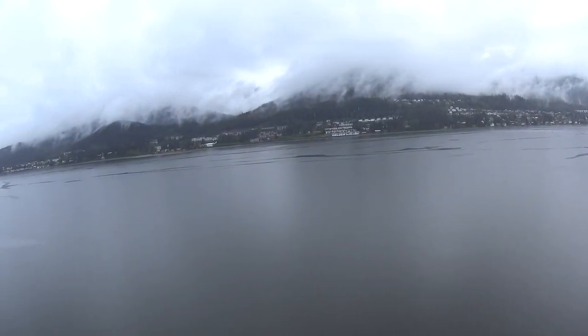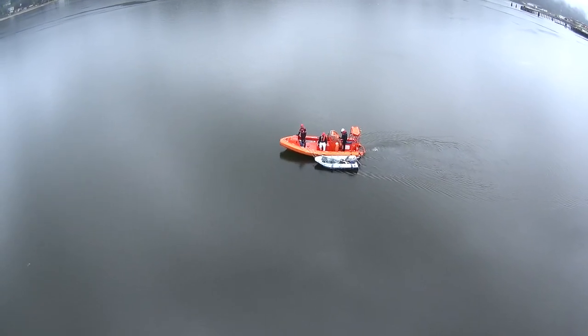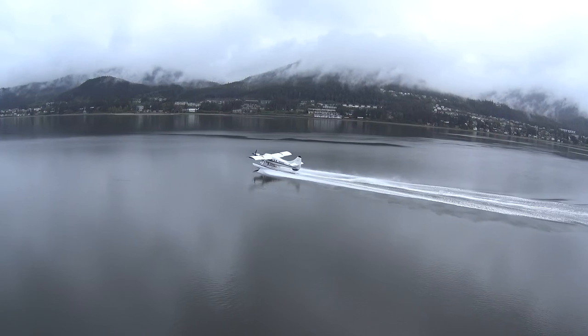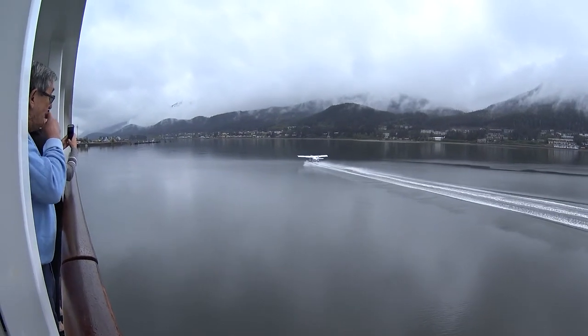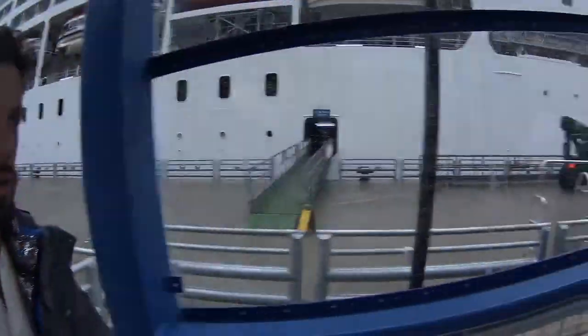So I'm just waiting to go do my tour here in another hour or so. So that's the crew right now. They're just moving this dinghy. Finally off the boat here in Juneau. Of course, we got rain on top of us. I'm just going out waiting for the tour here, but they got a cool covered walkway.